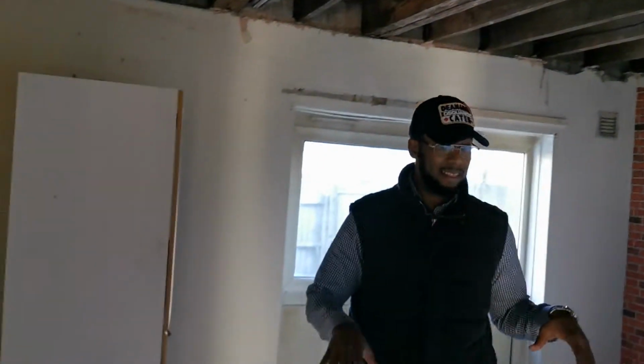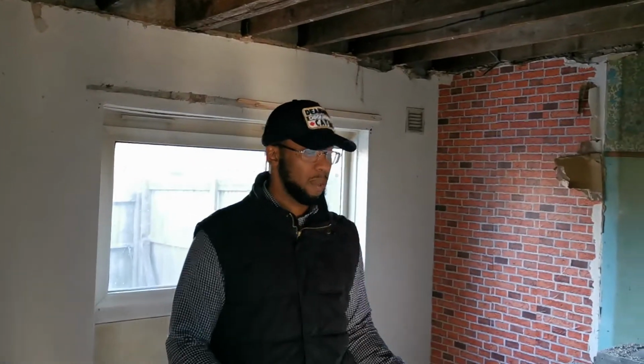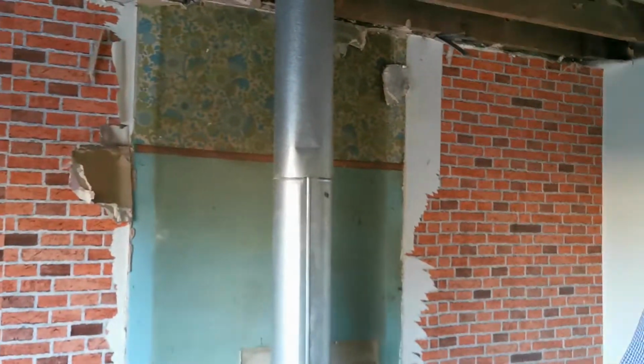So this room here is around 15 square meters. Now this is going to be our kitchen diner. Now, some may say it's probably a little bit too soon, but we're already starting to think about where the units are going to go, and also where our fridges are going to go, where our washing machines are going to go, where we're going to put a kitchen diner table.